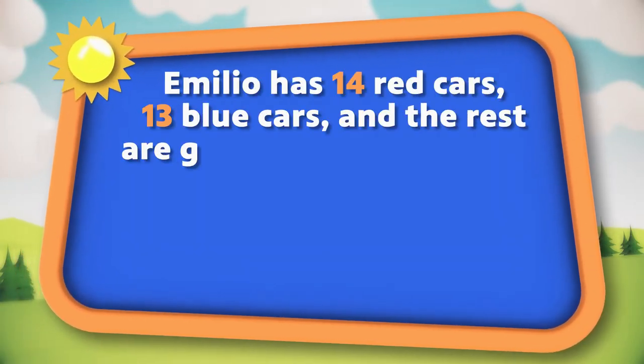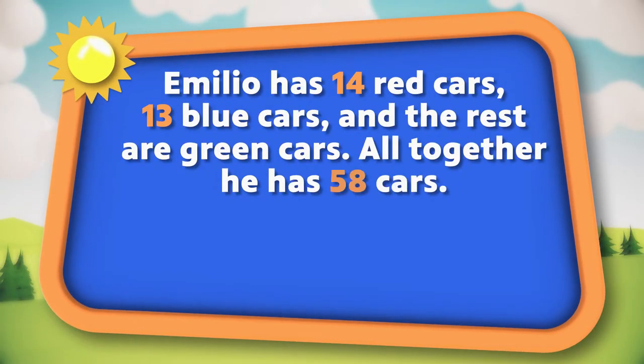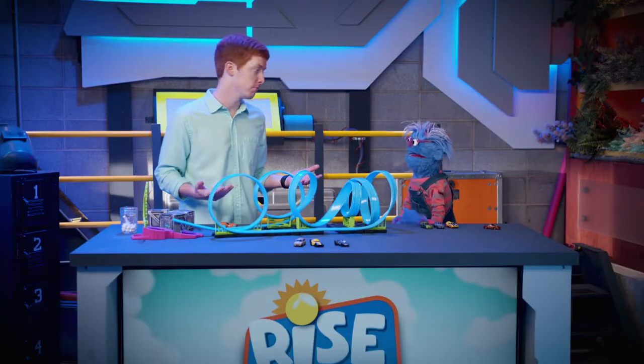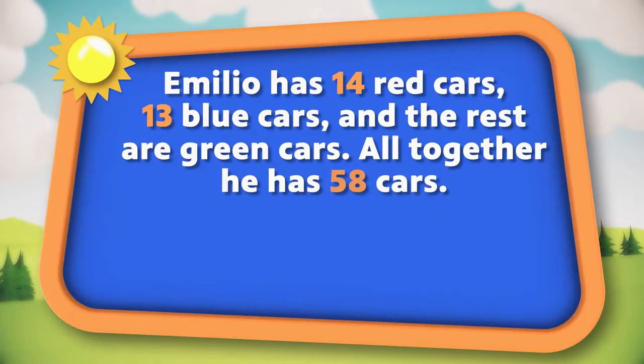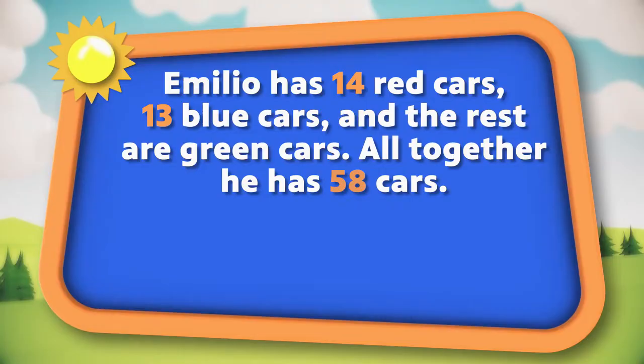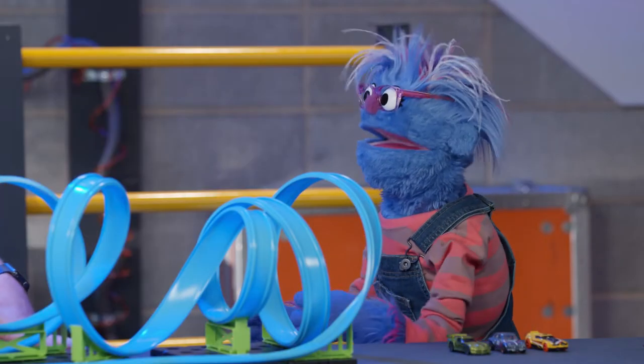Emilio has 14 toy cars, but those 14 are all red. He must have had a birthday. Maybe so. He's got lots of cars. He's also got 13 blue cars, and the rest of them are all green. Red, blue, green. All together, he has 58 toy cars. Now, that's a lot of toy cars.